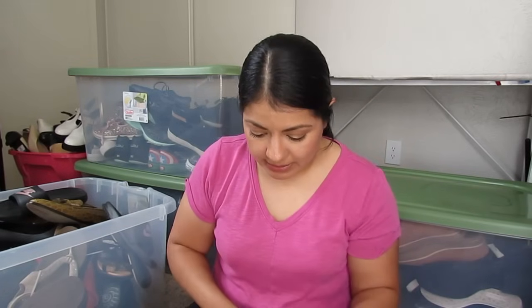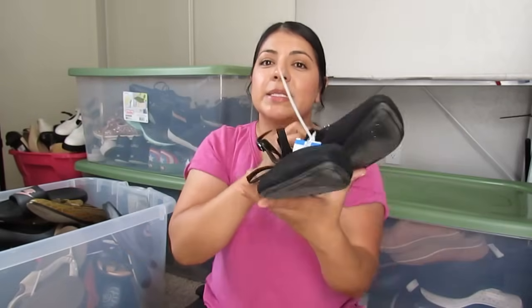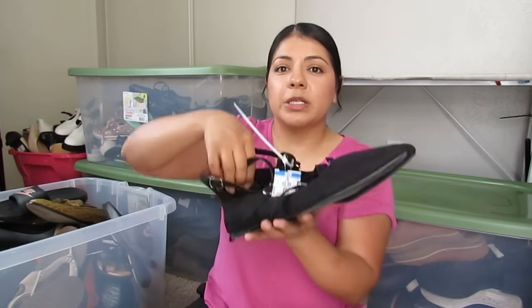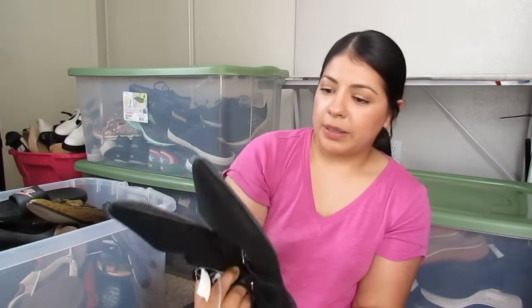Here we have a brand that I'm not going to stop picking up anytime soon, and that is Torrid. This is definitely one of my bread and butter brands. These were $3, pointed toe flats with the 3 straps all along the front, excellent condition on the bottom. Well, maybe not that excellent, but great, good enough. I'm sure they will get sold.